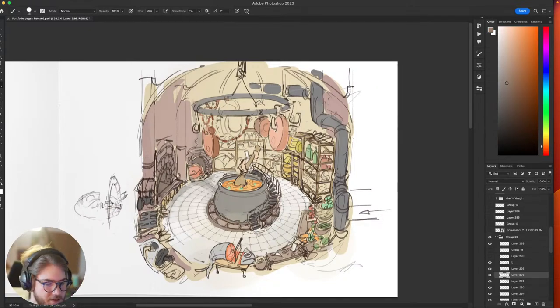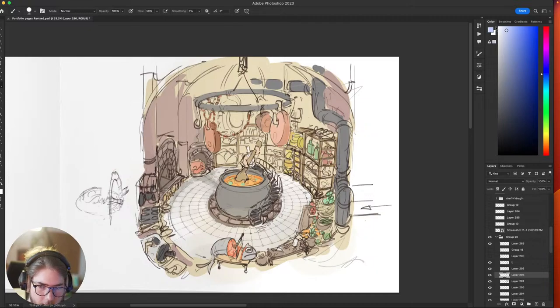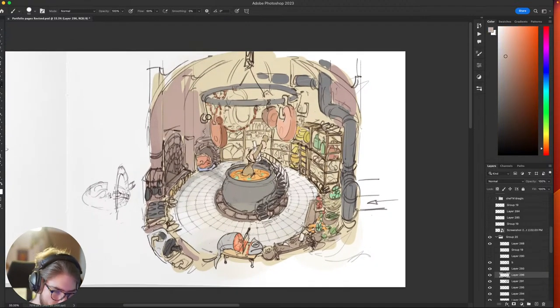It'll almost be like he has his own little oven over there, little dragon friend. I think to make that area pop, we'll make it like a nice blue color. Maybe. Remember.